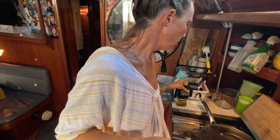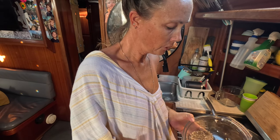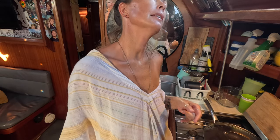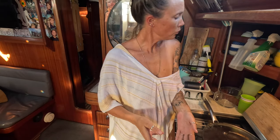So, yeah, this is the first time trying to do this, so hopefully it's going to be good. And we've got the generator running because we're doing laundry. I'm excited because I got French fries at the market, and we're going to put some French fries in the air fryer and have some blackened grouper.